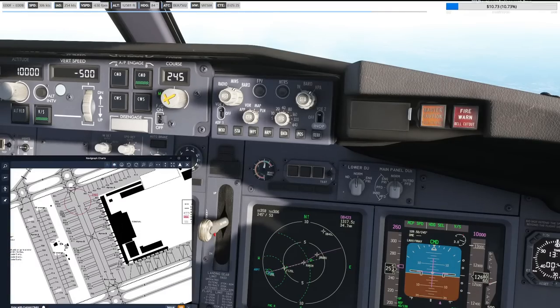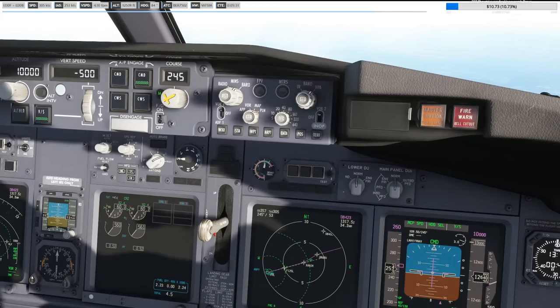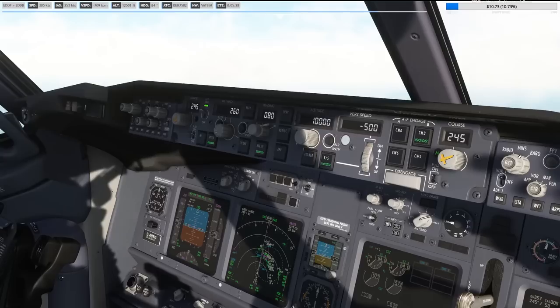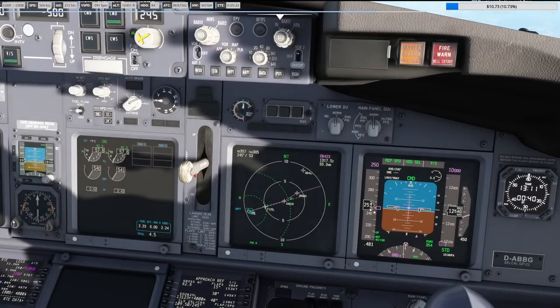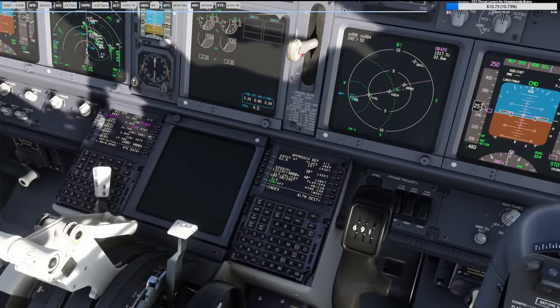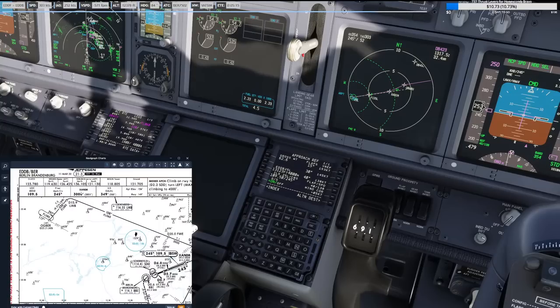Evelyn 7502, reduce speed 250 knots. Confirm that Evelyn 7502, speed 250? Okay, speed 250, more or less doing that anyway. Then ILS 25 left, then 109.5.